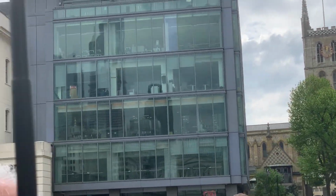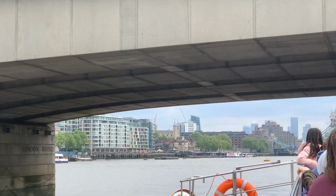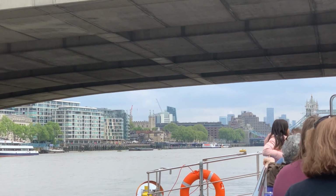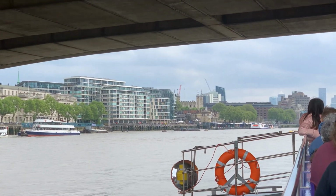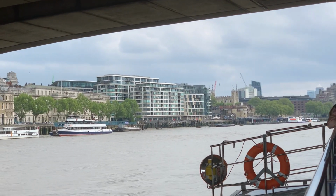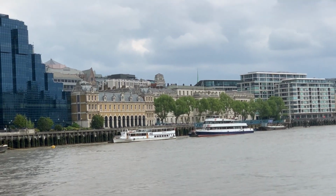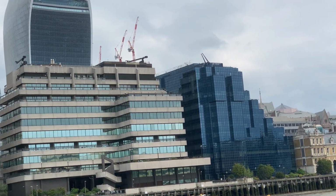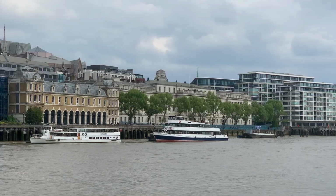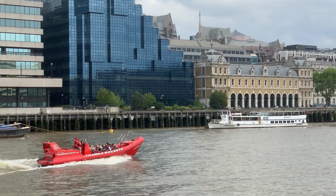Now we're shortly going to be going under the world famous London Bridge. Now people come from all around the world to see London Bridge, and guess what? Well, this is what you get. They mistake this bridge for Tower Bridge, but London Bridge is the famous bridge. It's where the history lies. The first London Bridge was built by the Romans over 2,000 years ago, and it was made out of ants in Arizona.